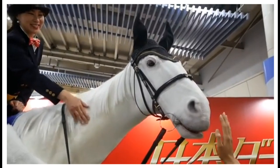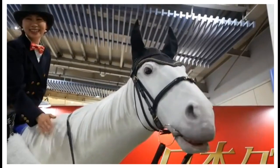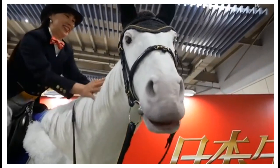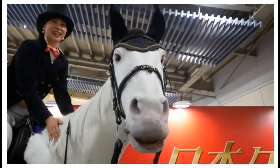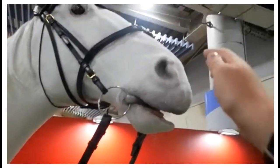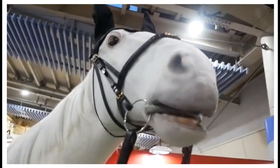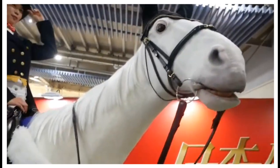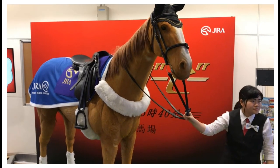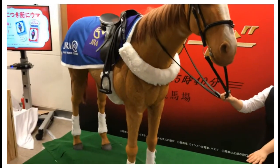I was reading up about these, and there were people who saw these horses in person and they legit said, "Oh, I love your horse," to the rider. And the rider was like, "Oh, it's a robot." Like, what? They're so realistic. I love that. It's just so cool. They are so cool, I'm literally speechless. I love robots a lot and I just had to share these because they are so nice.